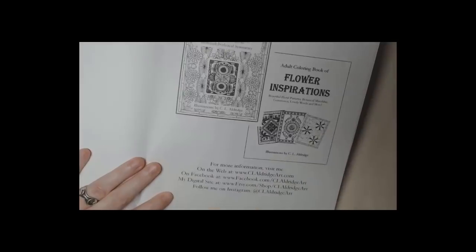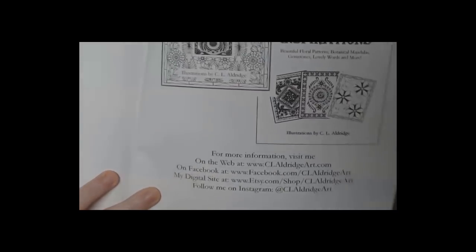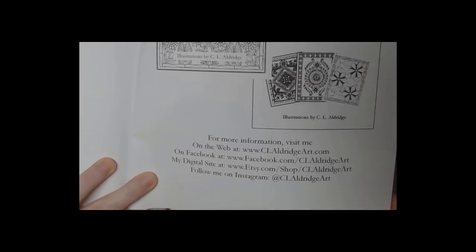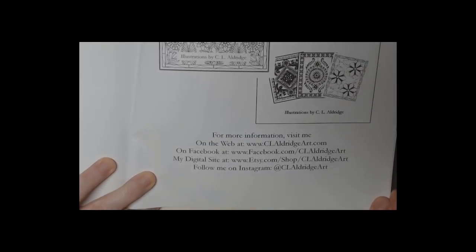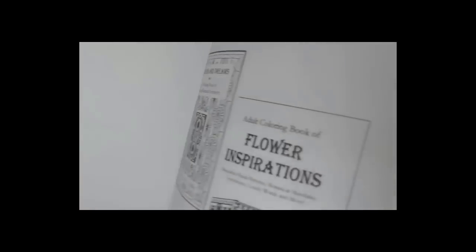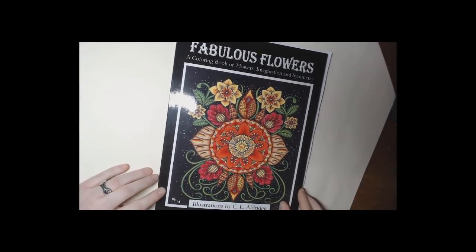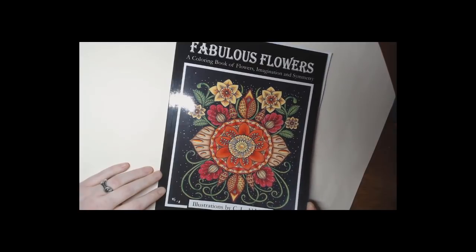This time I'm going to zoom in on it specifically so you can see it. Just because I can. Got your screenshot or what have you. A couple more blank pages. And we're going back out. Whee! Alright, one more. This is her latest release, which is Fabulous Flowers. A coloring book of flowers, imagination, and symmetry.